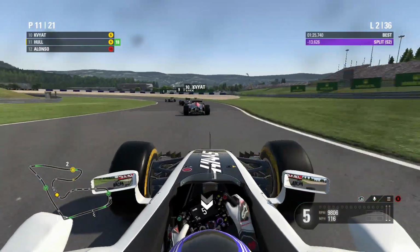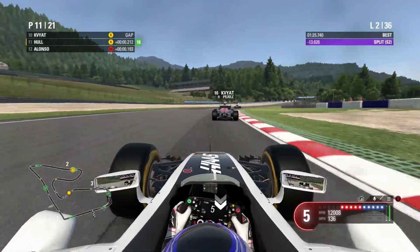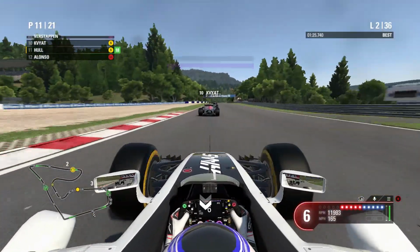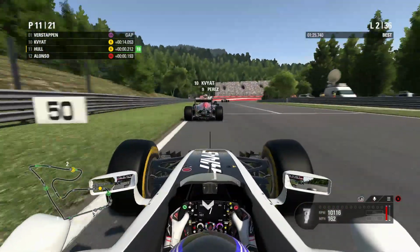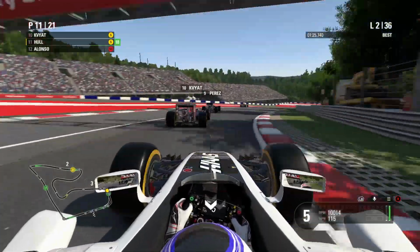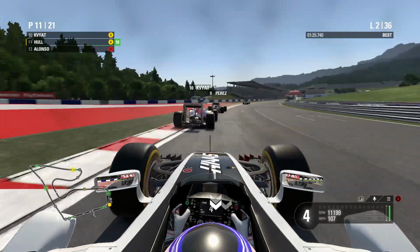And Kvyat now is just going to sit behind Sergio Perez. You've got to think next one lying in wait as Button now looks to pull away. Kvyat is on the soft tyres like us, so you would assume he's on a very similar strategy. Verstappen's built a ridiculous lead already due to the first corner incidents. And Perez is definitely carrying damage. You can see he's just really slow in the high-speed corners.